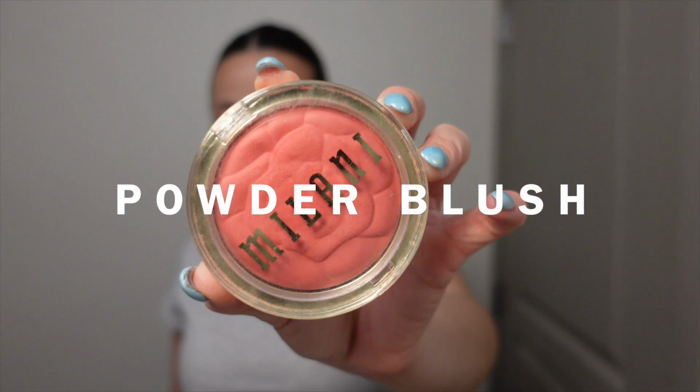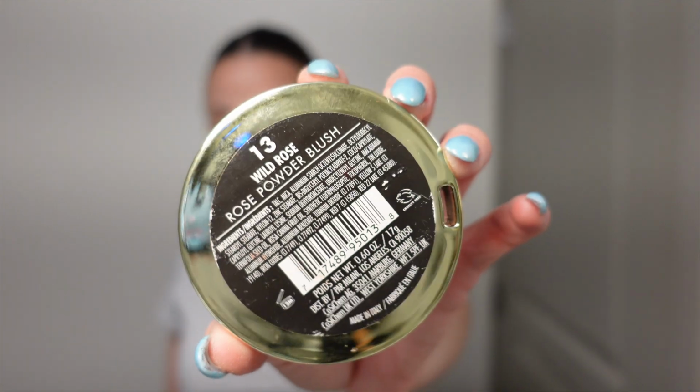I did add a cream blush earlier, but now it's time for a powder blush. I'm using Milani's powder blush in shade 13 called Wild Rose, and it's the rose powder blush. I like to dab it, and then I put it on the back of my hand because it does pick up a good amount of product, but I don't want it to be super rosy. And then I just dab it along the area where I placed the cream blush, just to really lock it in and make it pigmented.